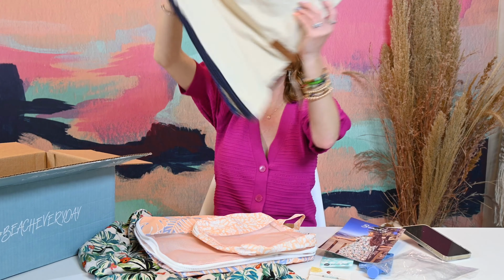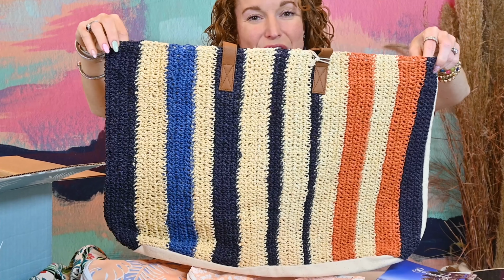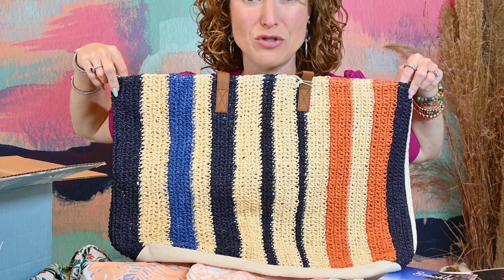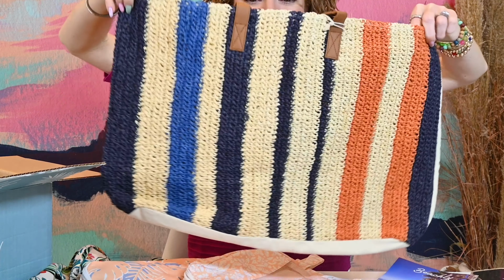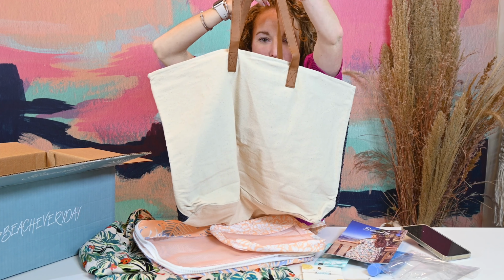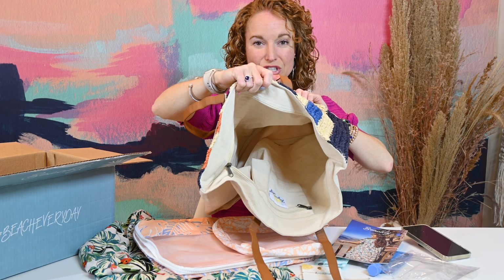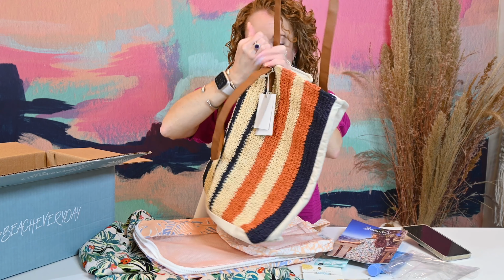And then look at this beach bag. It is so stinking cute. As you can see by holding it up to me, it's a very big bag. It has these cute leather handles. It has a canvas back, and it has a pocket on the inside as well. Just a really great, super chic beach bag.